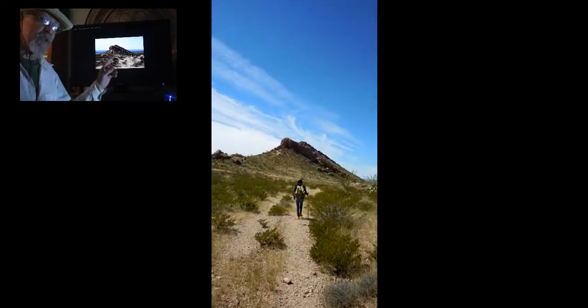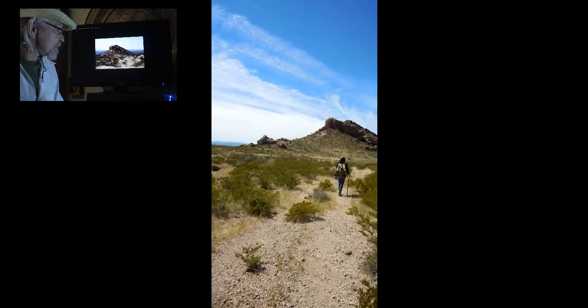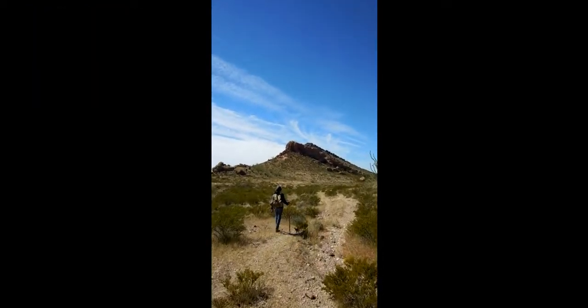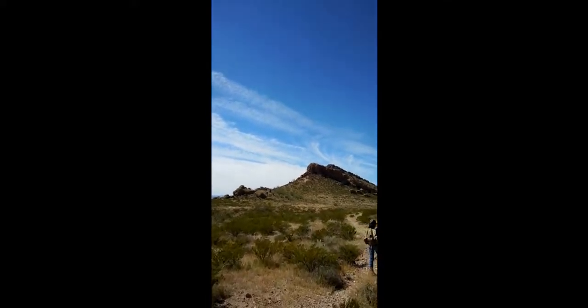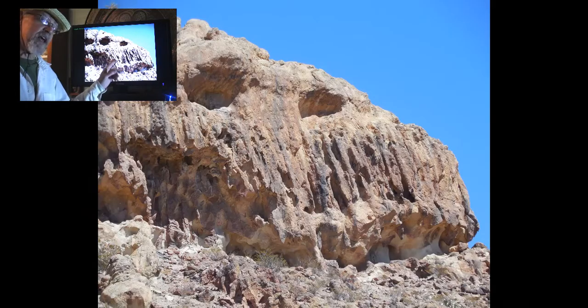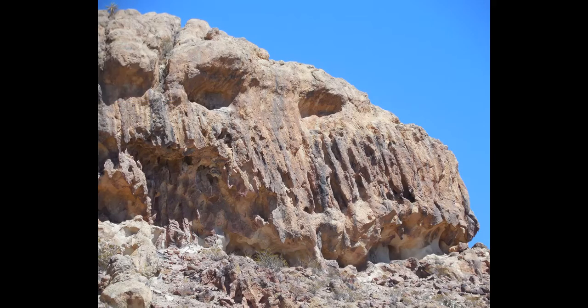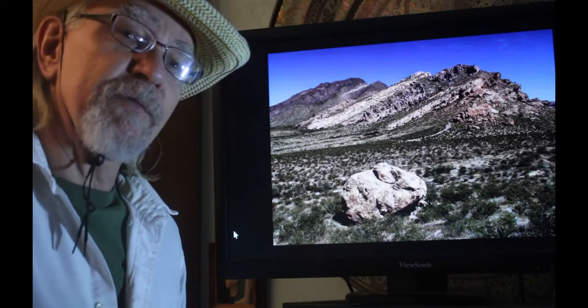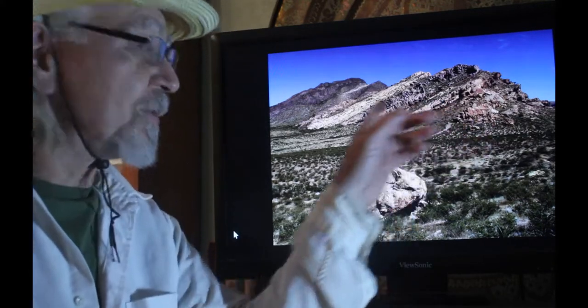So we headed on over to Pena Blanca, which looks like that from the other side. So I came over here to Pena Blanca to get some better pictures of this rabbit rock, but also the ridge behind.